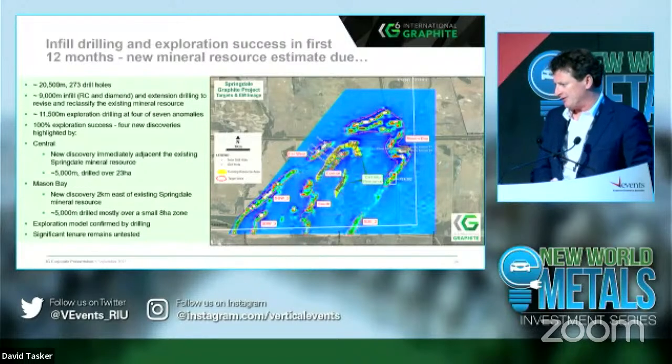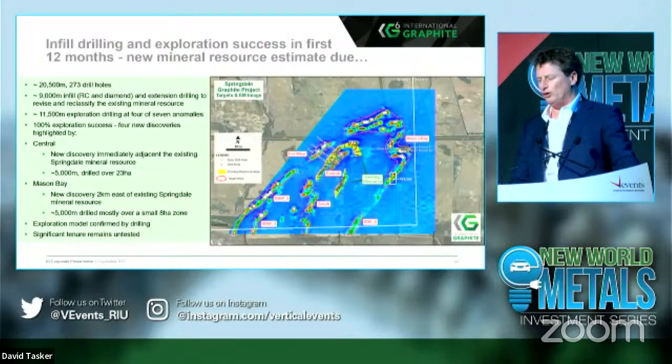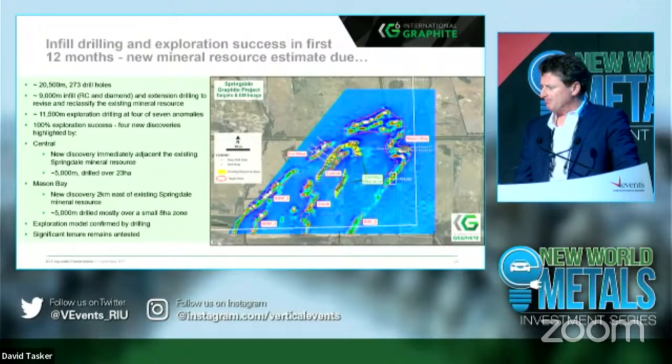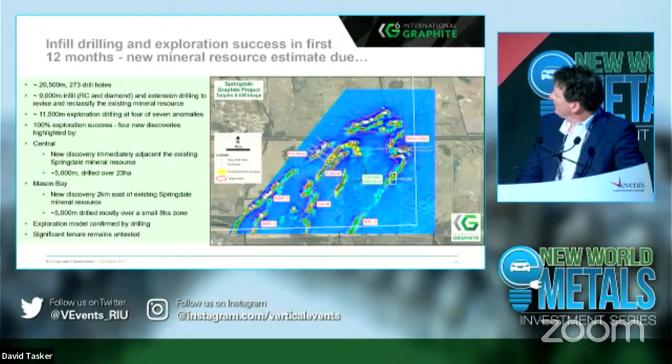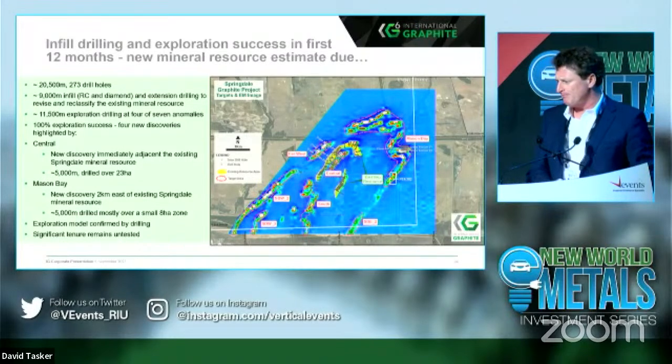Another 11,500 metres of exploration drilling has been undertaken on 4 of 7 anomalies. The image on this slide shows where our existing mineral resource is in the yellow highlighted components, and then scattered all around us are aeromag anomalies. We've tested 4 of those: Far West, Central, South and Mason Bay. Each of them has shown considerable graphite mineralisation, so we've had a 100% hit rate with our exploration program.